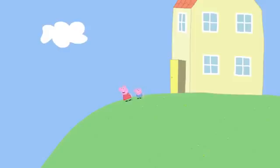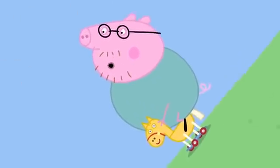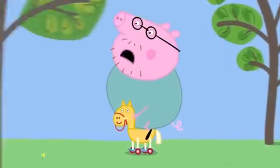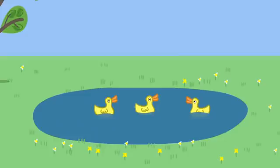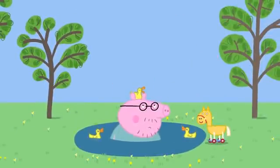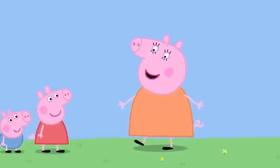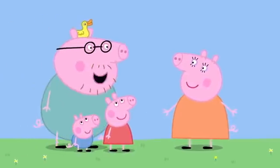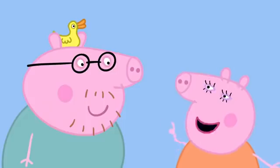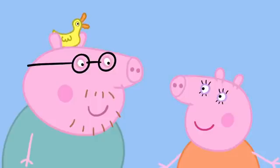Yee-haw! How are you going to stop, Daddy? I don't know. Where are the brakes? Clever, Daddy. You use the duck pond to stop. What was that big splash? What big splash? Daddy Pig, did you know you've got a duck on your head? Oh, yes. Well, I did fall in the pond.